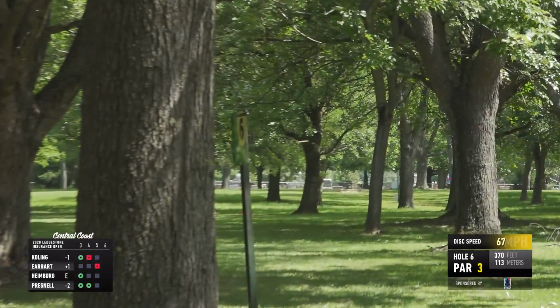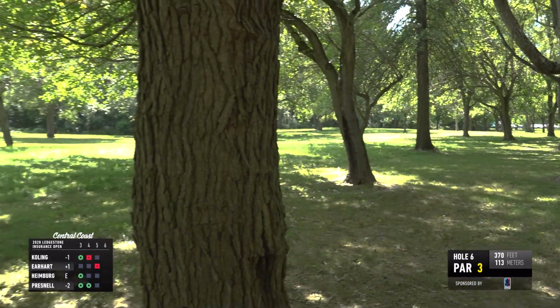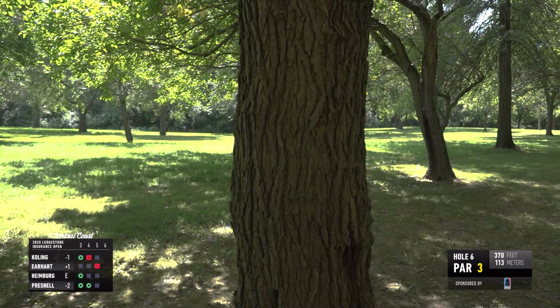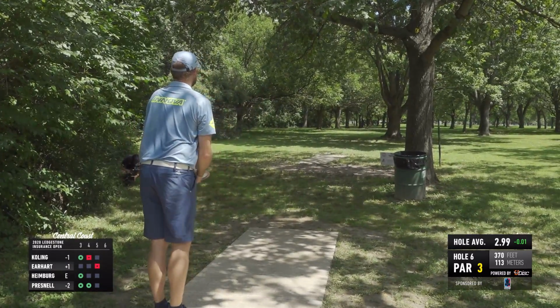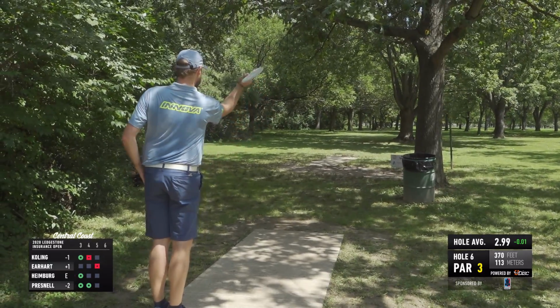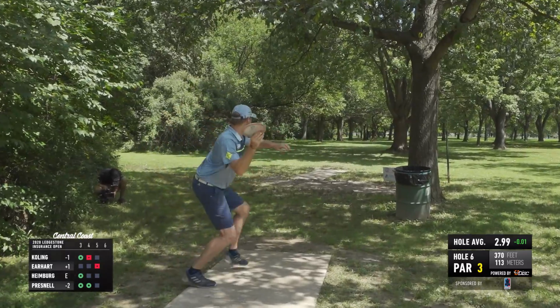But the grass is so sticky out here. Vinny's going mad hyzer. He's got the distance and the speed. Does he get the skip? He got the long stuff out there. Just a little wide. Pin high, though. 45-footer, 50-footer? 50-footer, yeah, I think somewhere around there. Big Germ looks like he's lining up a roller. Yep, he's got the big Germ Thunderbird in his hands.